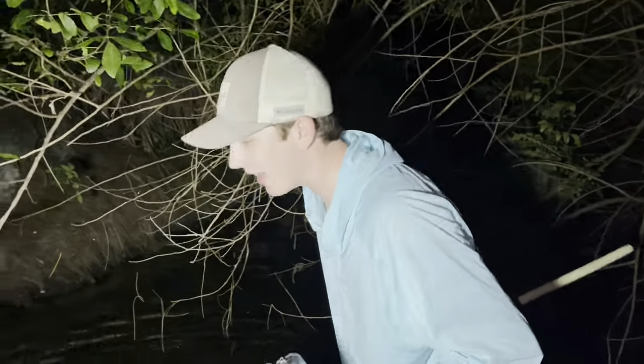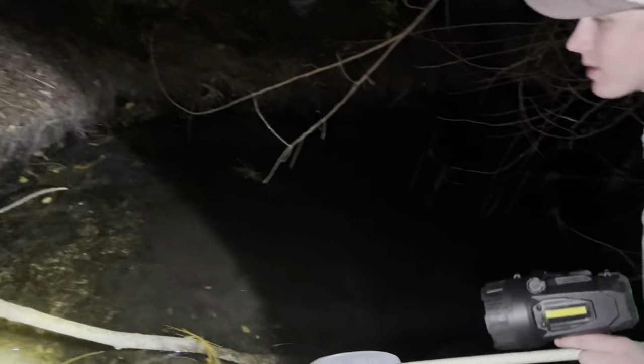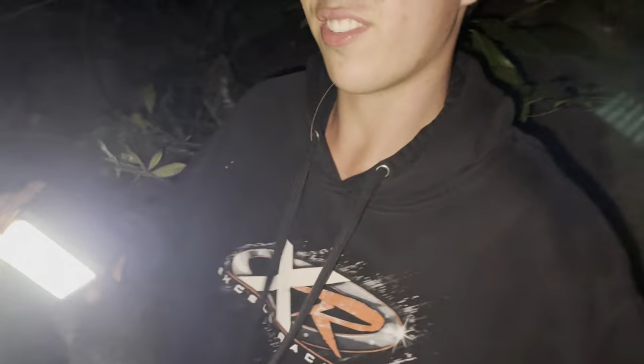Dude, we need a bigger net. I was planning on catching African cichlids and gouramis, not freaking gars and snakehead. Is that supposed to be there? Yes. Oh my god. I'm soaked. I ruined my jeans. Nice.